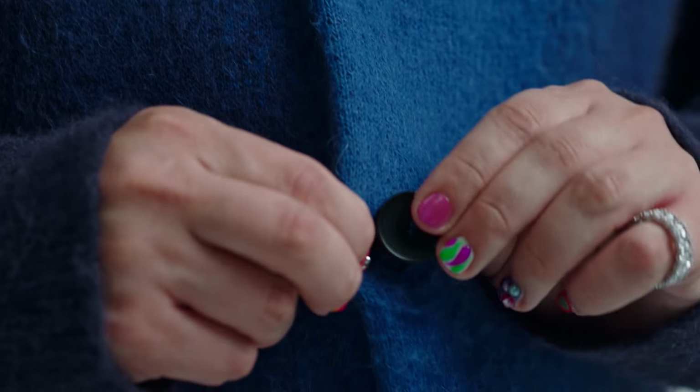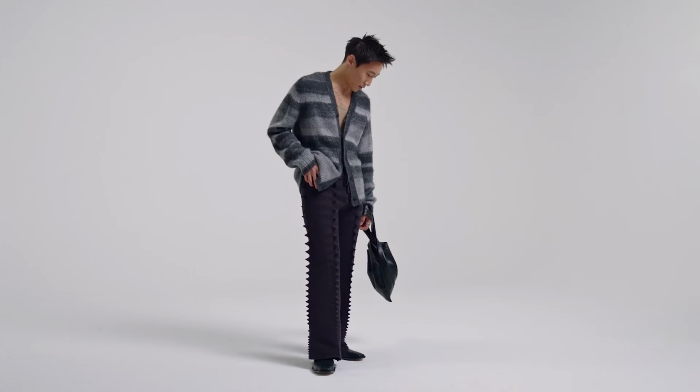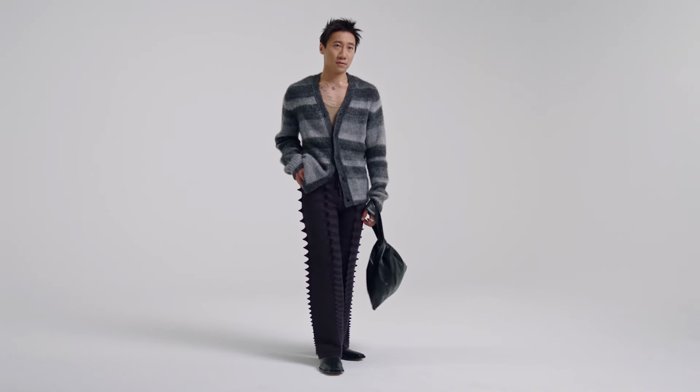What is a piece that everyone should invest in this season, in this autumn winter space? I am obsessed with a full button down cardigan. It has to be very lightweight, single bed knitting, merino wool. It's perfect. Taking that one step further though, your brand is quite known for doing full knitted looks. For somebody who's not really done that before, how do they immerse themselves into a knitted lifestyle?